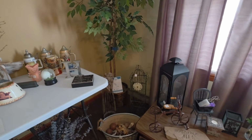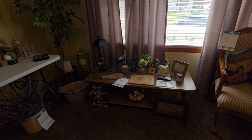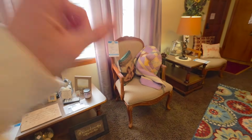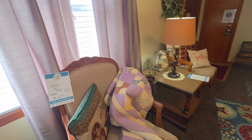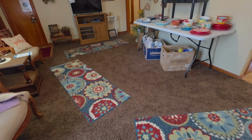Lots of fun decor in this one. This is a really pretty coffee table, kind of a rectangle. There we go. My light is doing that again. All right, so you can kind of see. And then we do have a pair of armchairs in here. And then this is where the vintage bow tie quilt will be located. Again, more table lamps. And then the floor rugs are available as well too.